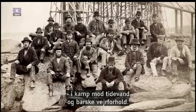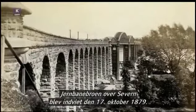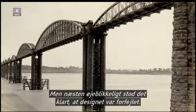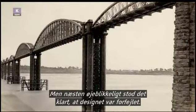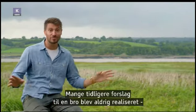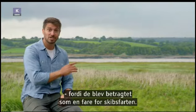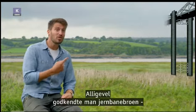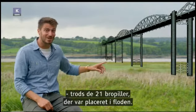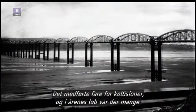The Severn Railway Bridge opened on the 17th of October 1879. But almost immediately, a serious flaw in its design came to light. The reason many of the proposed Severn bridges never got off the ground was because they were considered too hazardous to shipping navigation. And yet, the railway bridge was approved, despite having 21 piers across the river. That made collisions likely, and over the years, there were many.